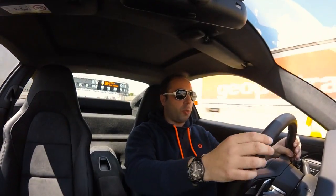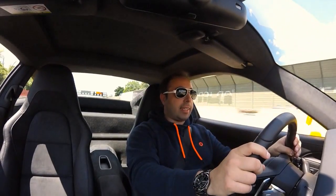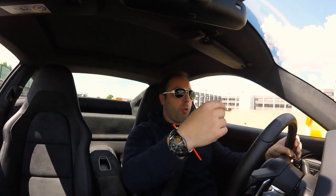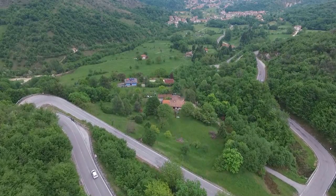Now I am on the motorway. Later on we're gonna drive a mountain road like the roads of the Mille Miglia, the classic race that is approaching in this very month. So we're gonna have a sort of a trip through the classic and historic Porsches that have made history.